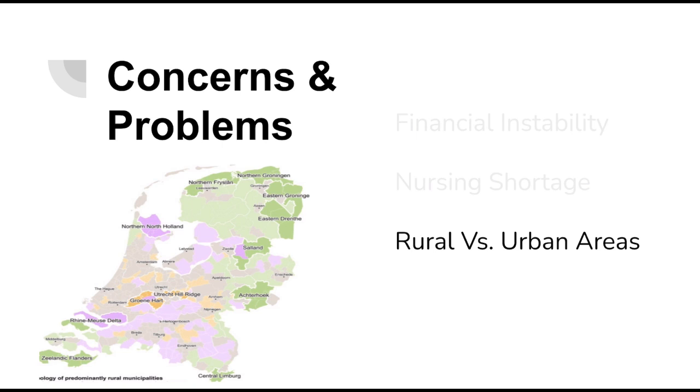Additionally, many rural areas lack advanced medical equipment, such as high-tech imaging, diagnostic tools, and surgical facilities, further limiting the availability of care. Looking further into resources, it has been found that healthcare professionals, particularly doctors and specialists, are more inclined to work in urban areas because of better career opportunities, stronger professional networks, and greater access to advanced training.